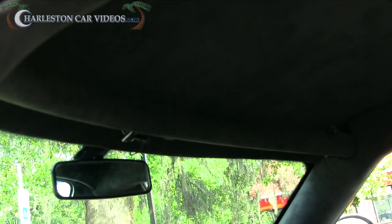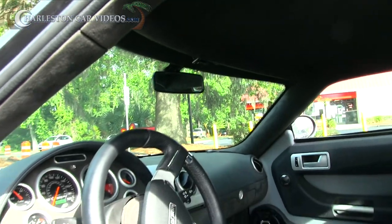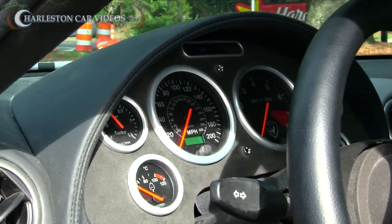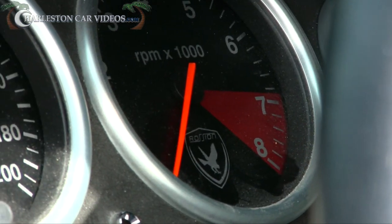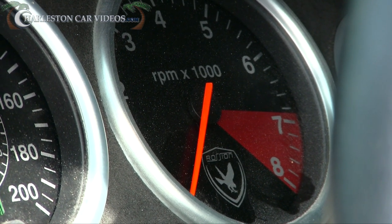Or suede, whatever that is, I should know, right, guys? But it does have your roll cage in there. There's your tachometer, your speedometer. Let's see what it tacks out at on there. 200 miles per hour, of course, yeah. And it red lines, if we can see that, just a little bit under 7,000.